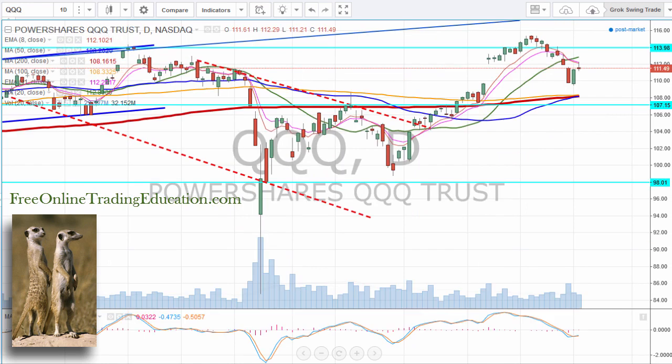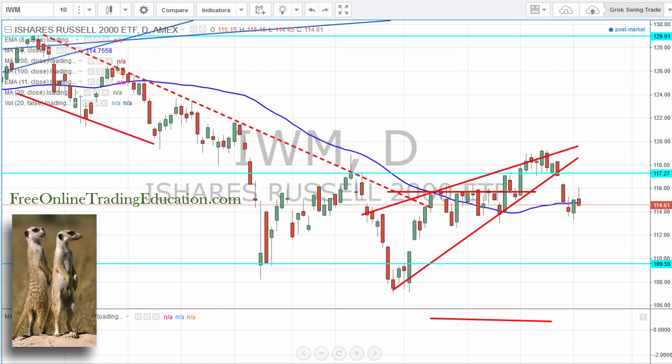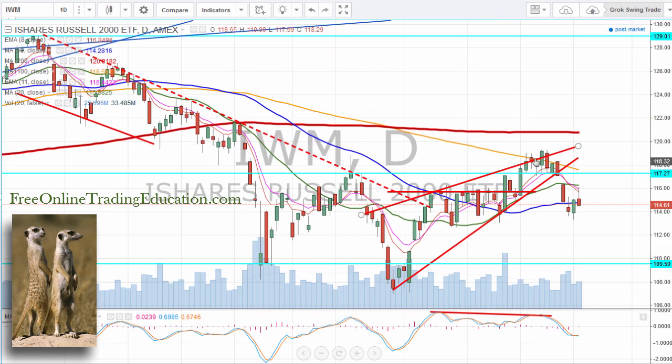Let's take a look here at the NASDAQ. It pulled back, and it pulls up, and it hits its head on the crossover between the 8 EMA and the 11 EMA, just below the 20 moving average. So it has some resistance here. It's a little more bullish than the others, being above these major moving averages, which have now, look at that, all consolidated together.